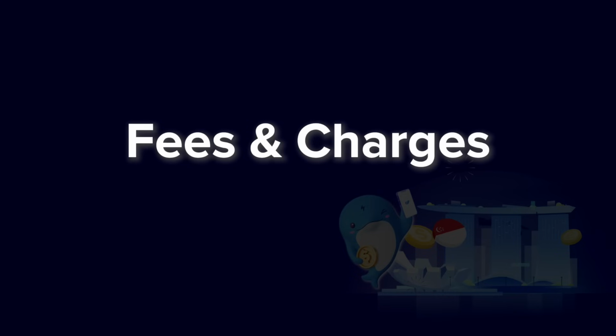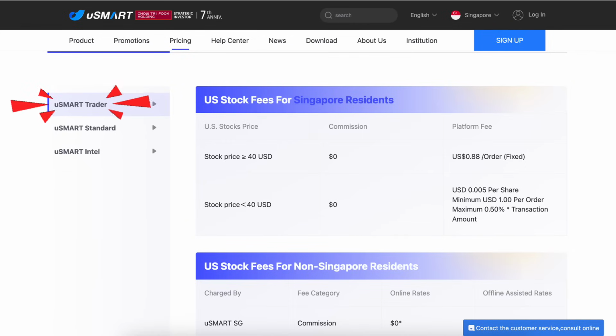Fees and charges. How much are they charging you for uSMART? Like I mentioned earlier, there are 3 types of accounts: Trader, uSMART Standard, and Intel. Now, I am excluding Trader for this discussion because there are no welcome rewards, so the suggestion is to go for Standard or Intel account. The difference between these two is that Standard has lower fees, while Intel has more pro features with unlimited usage.